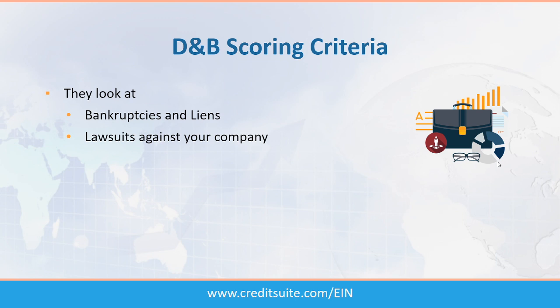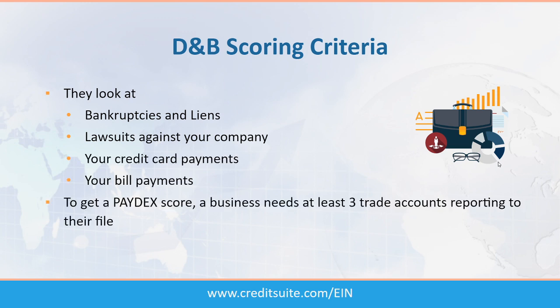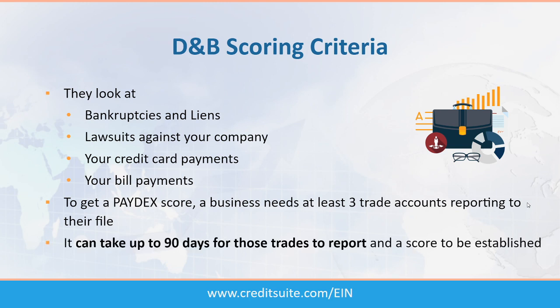But Dun and Bradstreet also look at lawsuits against your company, your credit card payments, and your bill payments. And to get a paid score, a business needs at least three trade accounts reporting to their file. This is what generates a score. This is what starts to move the credit reporting agencies in the direction of reporting, and then of course increasing your score so that you can get where you need to get to.